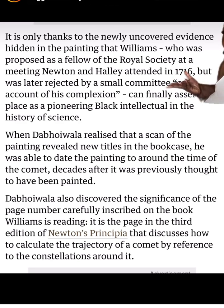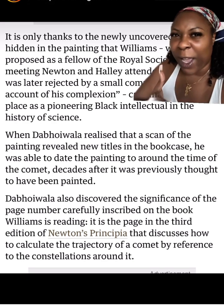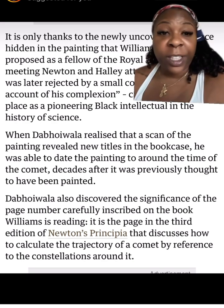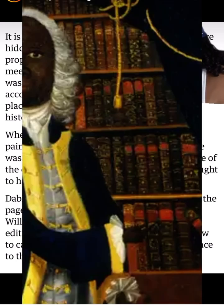And let's get to the part of the X-ray and how this professor was able to read the titles in the background. Initially, they thought this painting was done closer to the early 1800s, but the professor realized that a scan of the painting revealed new titles in the bookcase. He was able to date the painting to around the time of the comet.